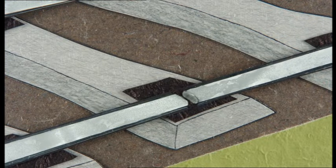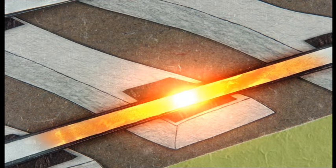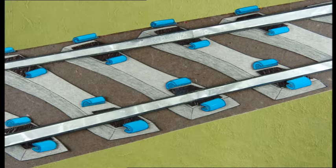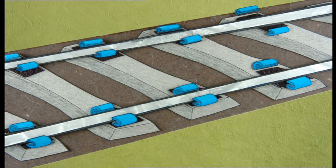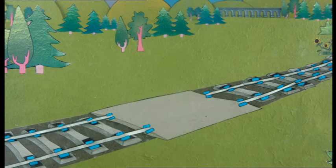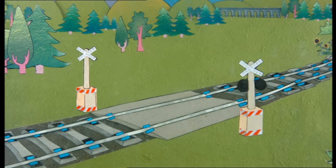The tracks are welded together. Welding sticks them together by using heat. Then the rails are secured with special metal clips. Just one more thing to add now. It's a level crossing, which is the place where cars and people cross the track.